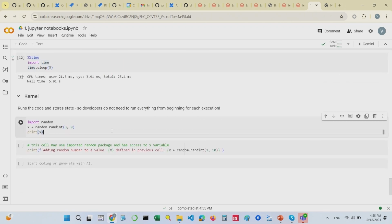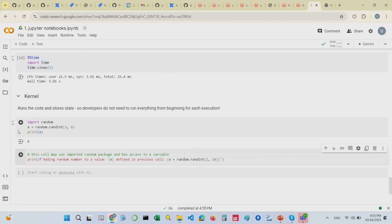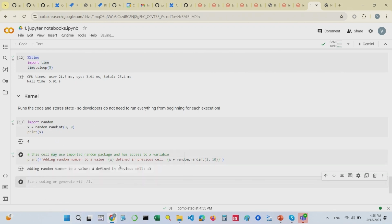And there is one last thing that the kernel is able to do, and that I didn't tell you, and that's it retains the state between the cells execution. So here, if I assign the value to x, I can run the other cells using that value. And this is something that really helps with the data processing.